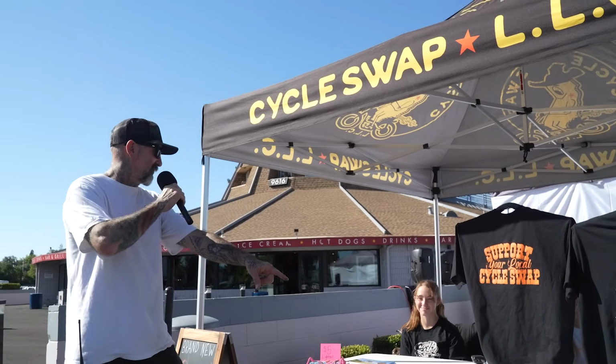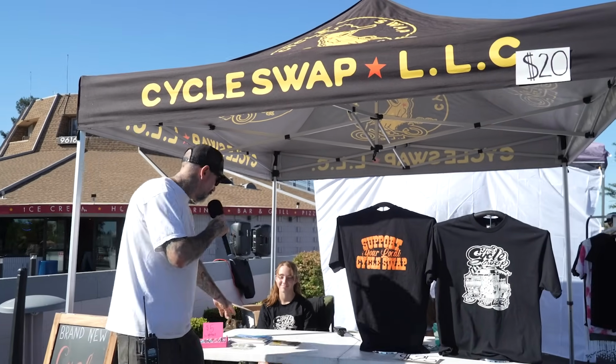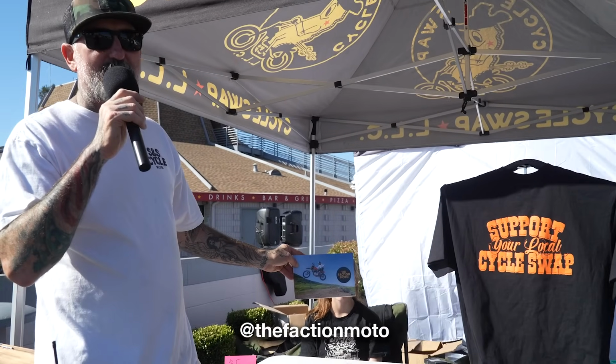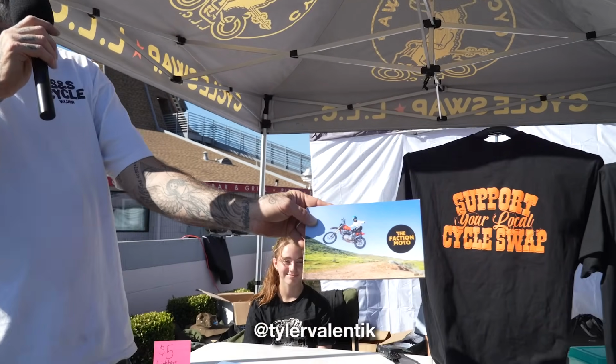I don't know. Your dad get this hood? Maddie's dad, Mike, helped pull this hood out of somewhere, and he's got it in the booth now. They've also got fresh editions of the Faction Moto. You know, this is the only magazine I read while I'm on the toilet, the Faction. As good as it gets. My boy Tyler right there. Check him out, sending it.